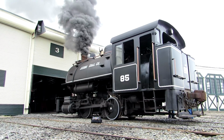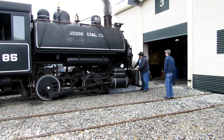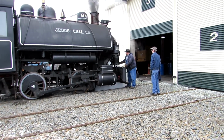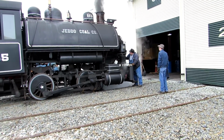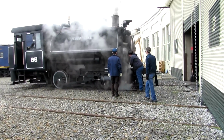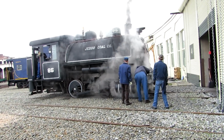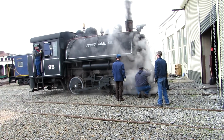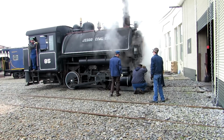They've just pulled it out of the garage and they've got the fire going. When they first get the fire started, it's pretty black and ugly. There's a lot to setting up a steam train. They have to get the fire burning, and then they have to get the steam up. Once they get the steam up, the whole train runs on steam. The brakes, the fire bed, the generators, everything runs on steam.